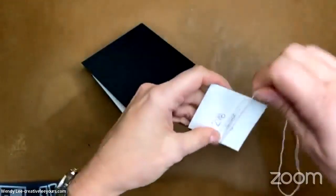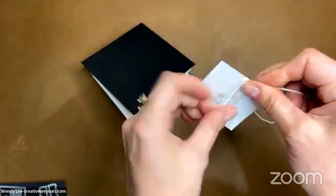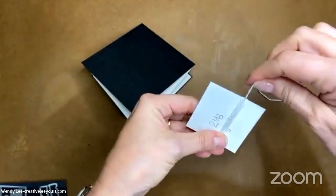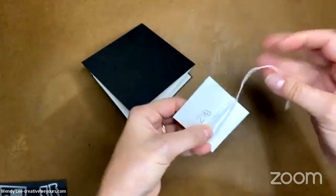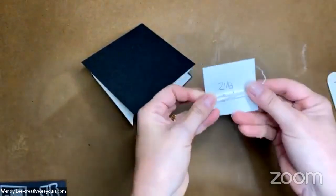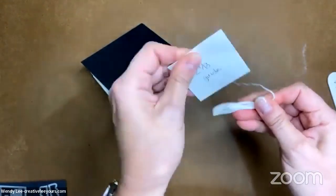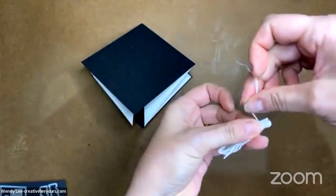Now, if I was going to make a really nice, thick tassel, I would use more twine than I'm using. I think I'm using about 36 inches or so. All right. Now, before I end this, I'm going to slide this off, this little guide here. Okay. And I'm going to wrap this around a couple of times.